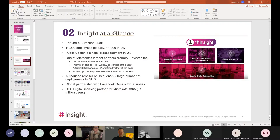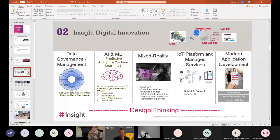And so our business goes into these areas of what we call supply chain optimization, which is where we started from, of hardware and licenses and things like that. But then moving into things like connected workforce, so doing Teams deployments, for instance, cloud and data center, and then what we call digital innovation. And so digital innovation for us is that spectrum of things there. And in the middle is mixed reality, which is probably the fastest growing thing that we've got in the UK at the moment.